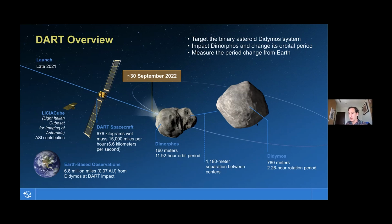The primary, or the larger body in the system, Didymos, is about 780 meters across. Separated from it by a distance of about 1 kilometer is Dimorphos, which is its satellite. Dimorphos is about 160 meters, and Dimorphos is in orbit around Didymos.